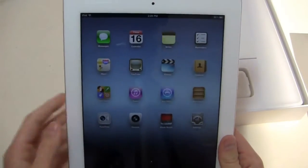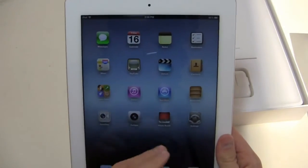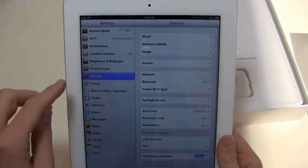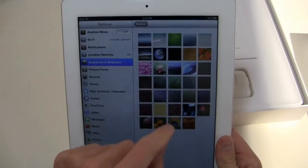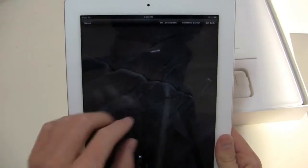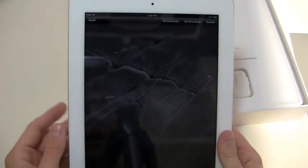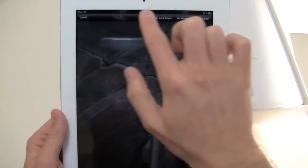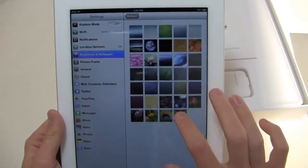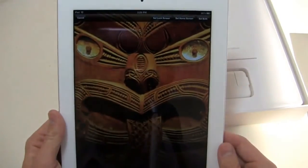But I mean, you can absolutely see the gorgeous display here, particularly when you see the colors in the background. So let's go into some of the wallpapers here and see if we can get a better idea. You can really see some of these wallpapers that have been on the iPad and the iPhone for some time. You can really see the texture in these. For example, you can see the little texture in the rock. So it is a beautiful display. I'll give them that. Just a gorgeous improvement.